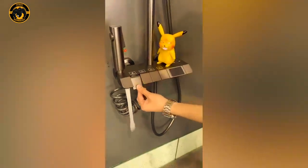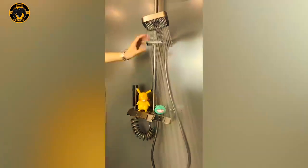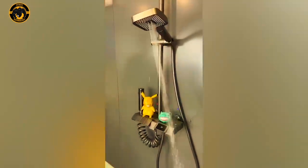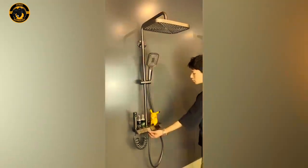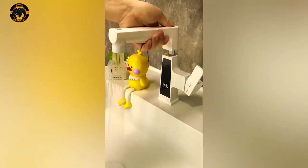But believe me, this shower elevates the wow factor to unprecedented levels. For those who like having lots of choices with their faucet, this is a definite must-have.